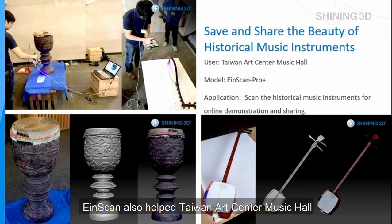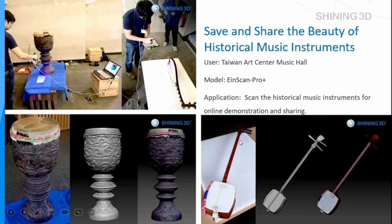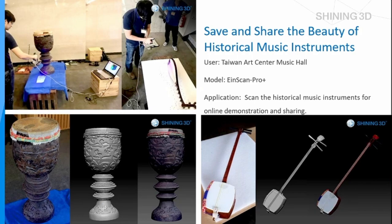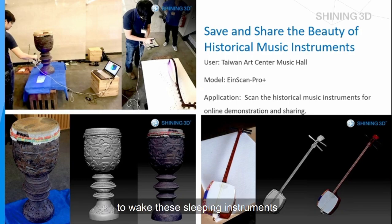EinScan also helped Taiwan Art Center Music Hall to save and share the beauty of historical music instruments. In order to bring cultural relics and classic collections from museums to the public eye in a more diversified way, Taiwan Art Center Music Hall commissioned a professional team to use 3D scanning technology to wake these sleeping instruments. The museum first selected 25 classic instruments for 3D scanning and reverse engineering by Kidden Studio.